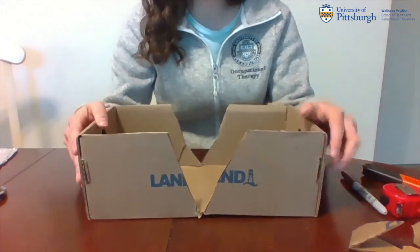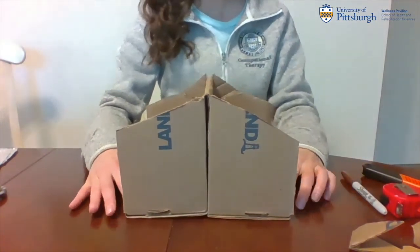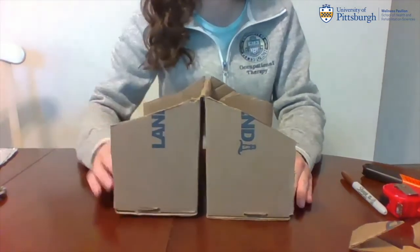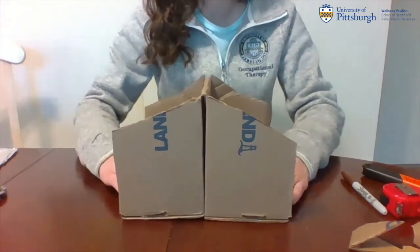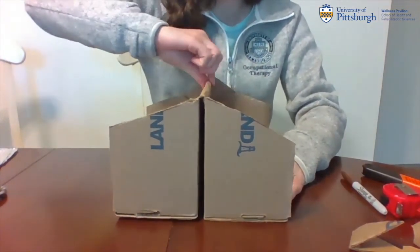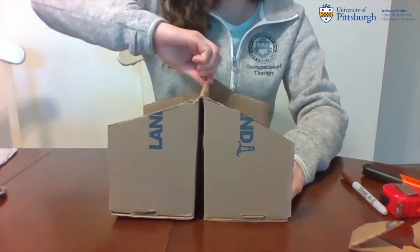The next step is going to be folding the box in half. And now what's important in this step is to make sure that both sides are even, or else your organizer is going to have a bit of a tilt to it. So making sure they're even, you're just going to take your fingers and pinch down the sides to make that crease.